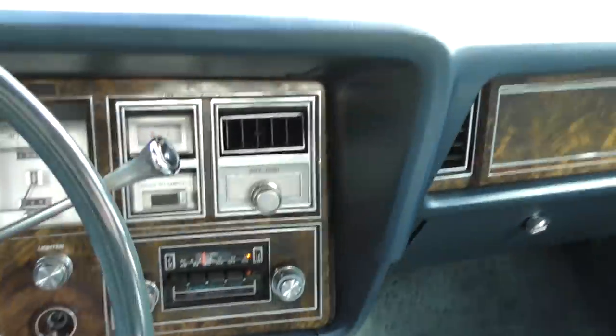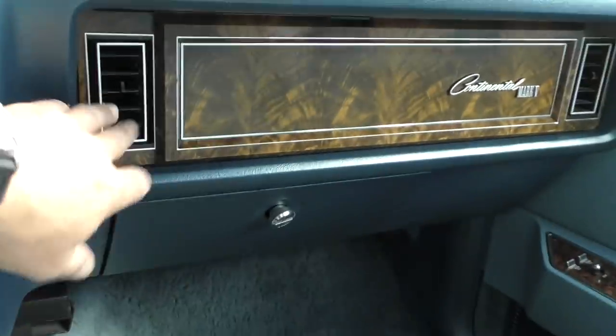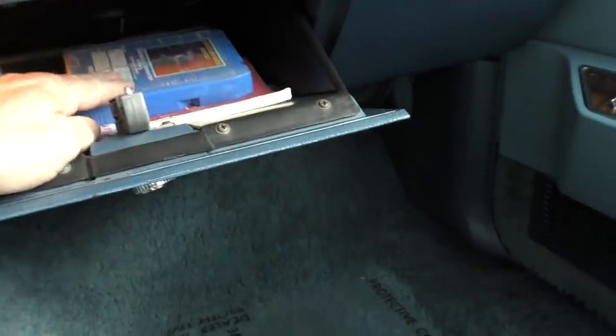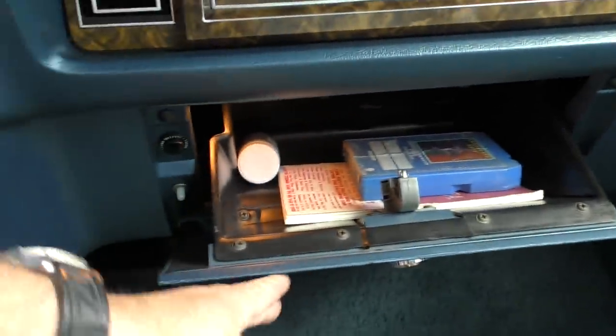I'll wait for that. Anyway, you've got an ashtray down here. Nice stuff. You've got more Continental wood trim with chrome piping. Here in the glove box, you've got an original owner's manual and an emergency credence 8-track if you need it. You also have a trunk release.